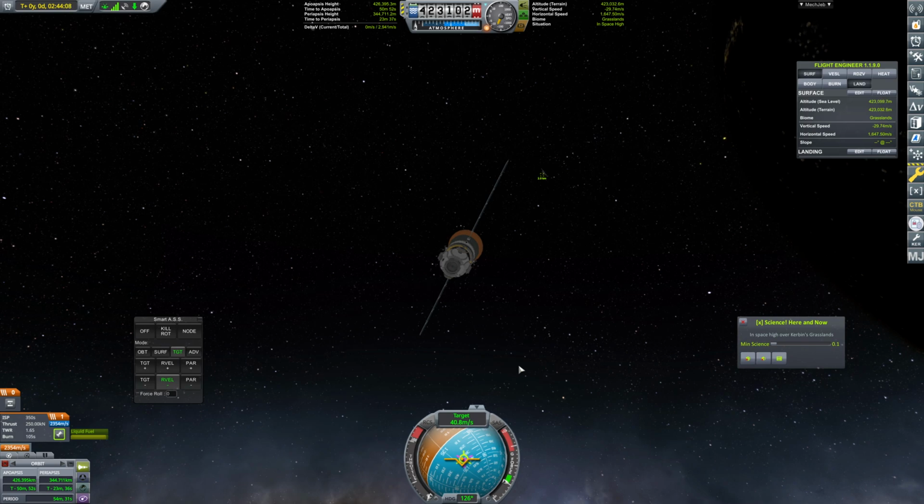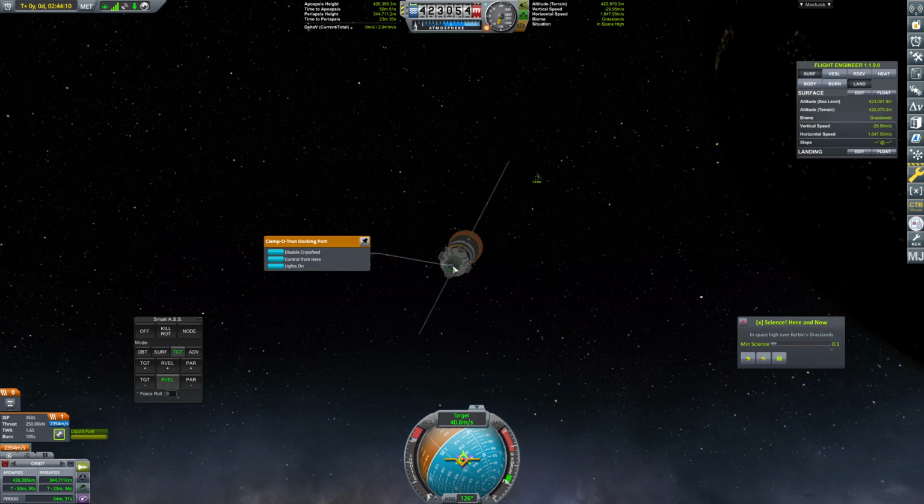So 40.8 meters per second isn't a lot of meters per second, right? But we need to attach this guy correctly. Do we have the correct docking port there? You know, I think we don't. I think we have a small docking port there. But we can swap that. Well, no, we can't. We don't have any crew up here right now.